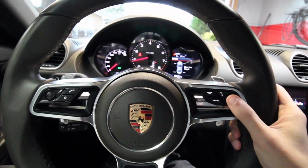It has the standard windshield wiper controls and all that other stuff. And it has a heated steering wheel, which is so nice. This is one of the best features of the car, I'm not gonna lie.